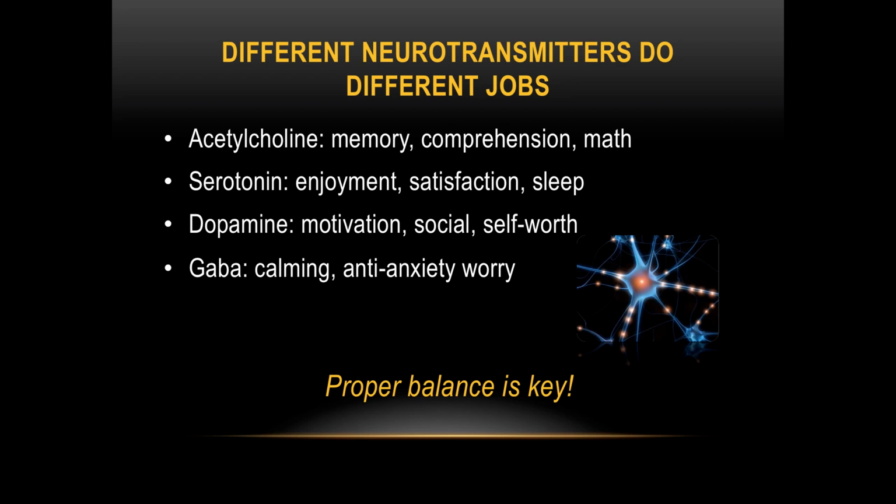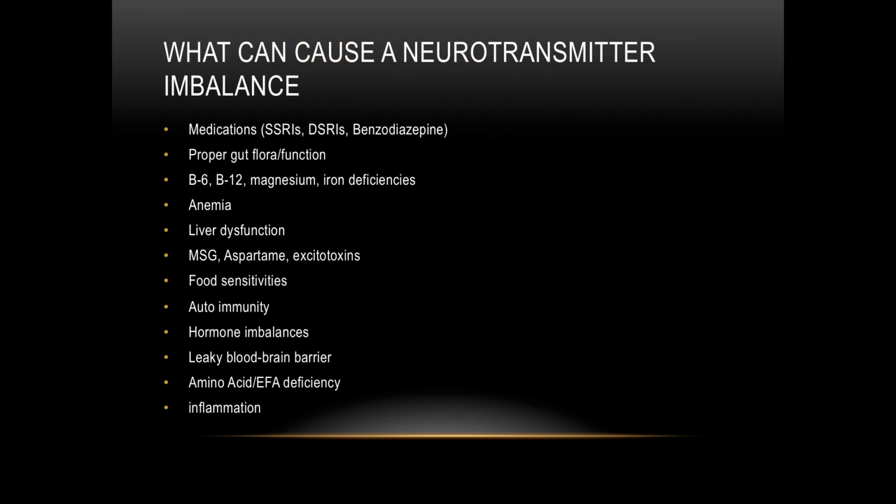When we look at neurotransmitters, we like to look at not only, again, the 23andMe genetic vulnerabilities here, but also we like to run the organic acids just to get an overall picture of how things are functioning and if the body is in an inflammatory state. So there's certain markers that allow us to look at that. So things that can cause a neurotransmitter imbalance.